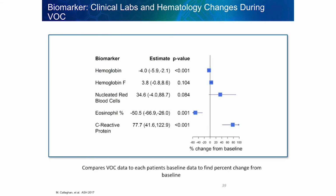So in addition to the other biomarkers that we said, we also took clinical laboratories, and this is looking at the standard hemoglobin, hemoglobin F, nucleated red blood cells, eosinophils, as well as C-reactive protein. Interestingly, eosinophils actually decreased during the VOC, but one thing that we also consistently saw a difference in was the C-reactive protein. And this is actually consistent with a study that was done a number of years ago by Ballas, who actually did show some changes in C-reactive protein in sickle cell patients. And these would be very easily monitored in a clinical setting because these are part of the clinical lab monitoring.